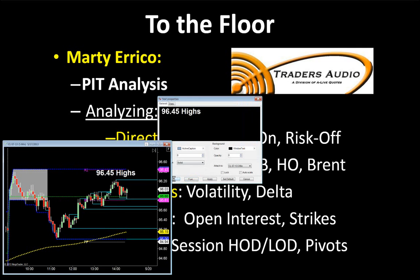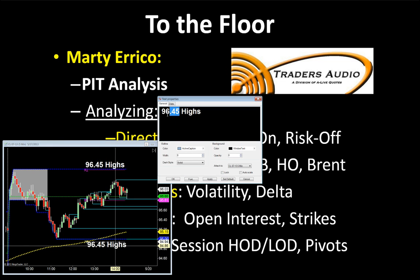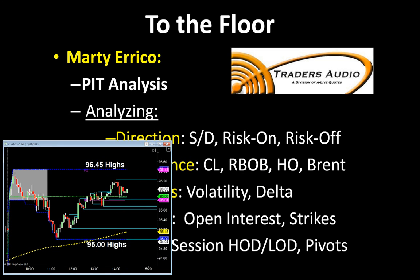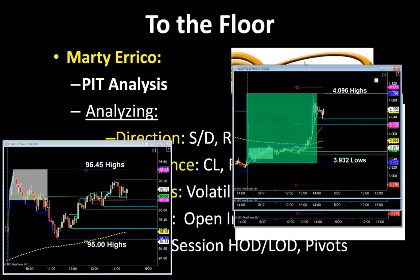So we're going to be looking for a break of the range. I'm thinking we can get a nice buying opportunity at 95 even. If we cannot stay above 95 even in the long term, and locals don't get their bid, and all of a sudden there's just a lot of supply that comes in, they're going to start selling then.